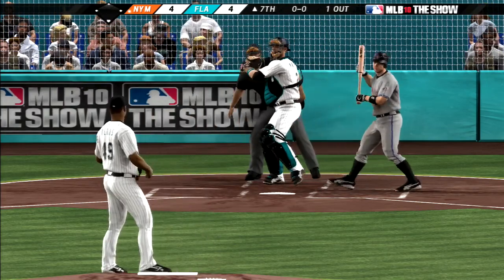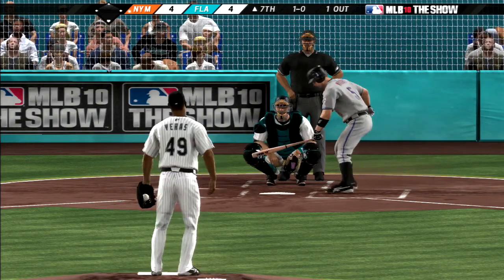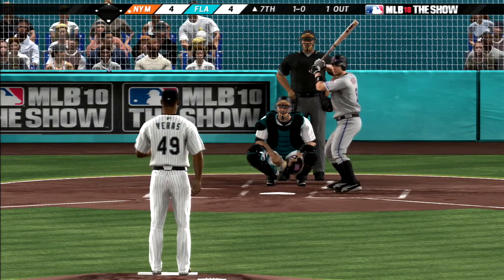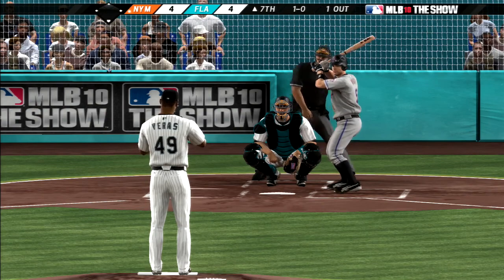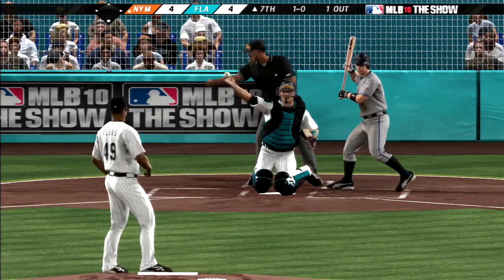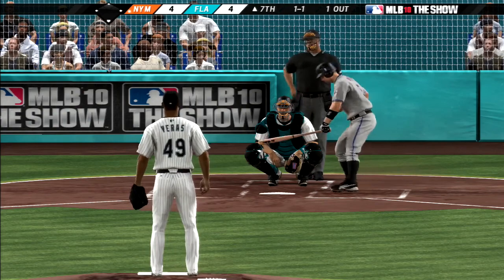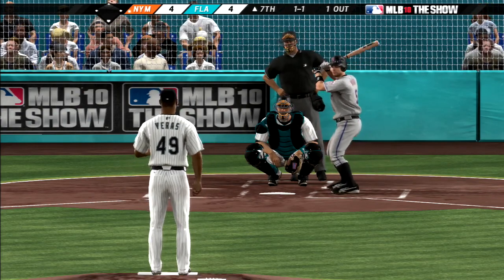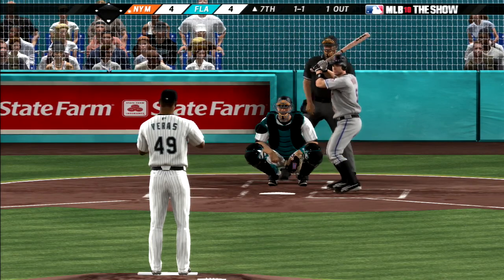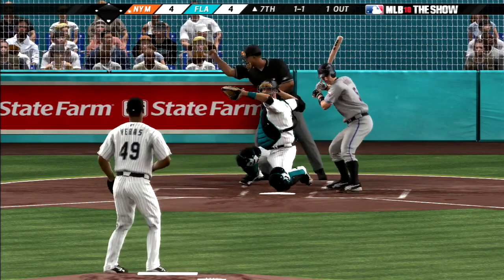And that's taken high and outside for ball 1. And now the Marlins bullpen will swing into action as a lefty and a right-hander start to get loose. Fastball, and that thing's a blur up there, folks. 1-1. Boy, almost an identical pitch as the last one, but this time he gets the call. And he takes a cold strike 2.